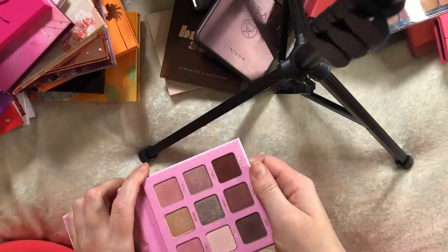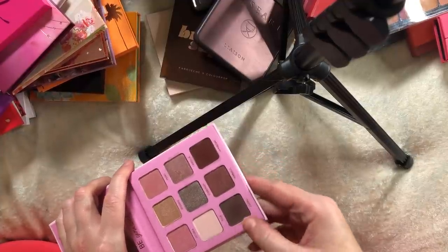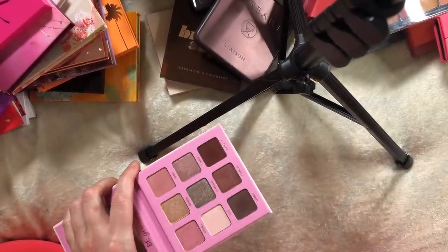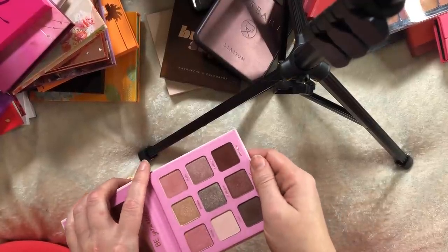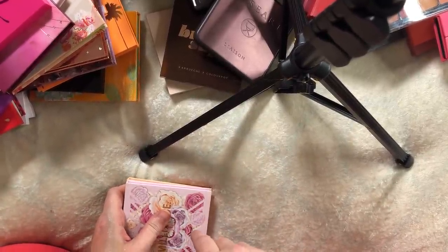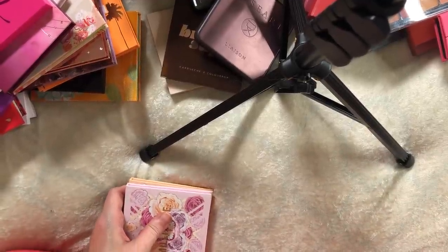This one, I don't think I liked it quite as much. There's one, two, three matte shades and the rest are shimmer. And the shimmery colors are all kind of repeats. So I don't think I enjoy this one quite as much, but I did make a look with it. I was almost positive I had three from this brand, though. I must have decluttered one, which is weird.